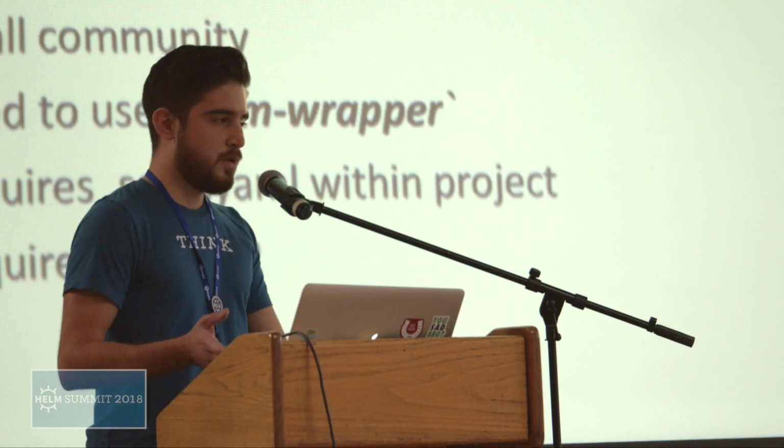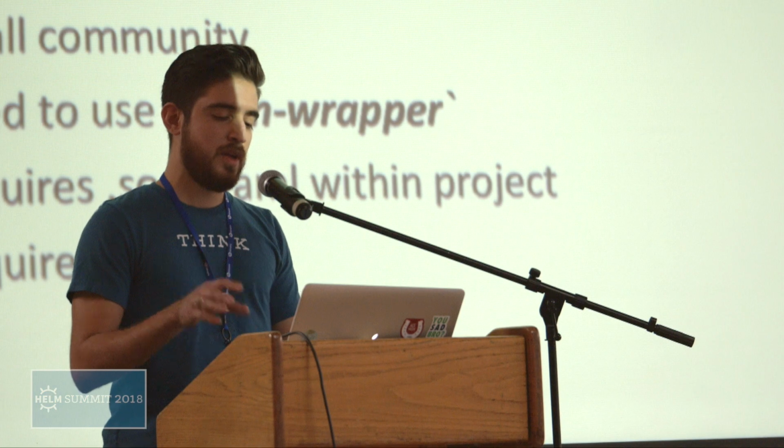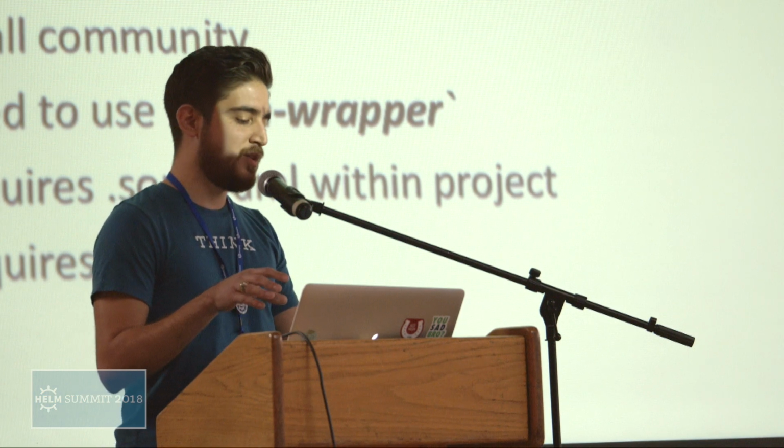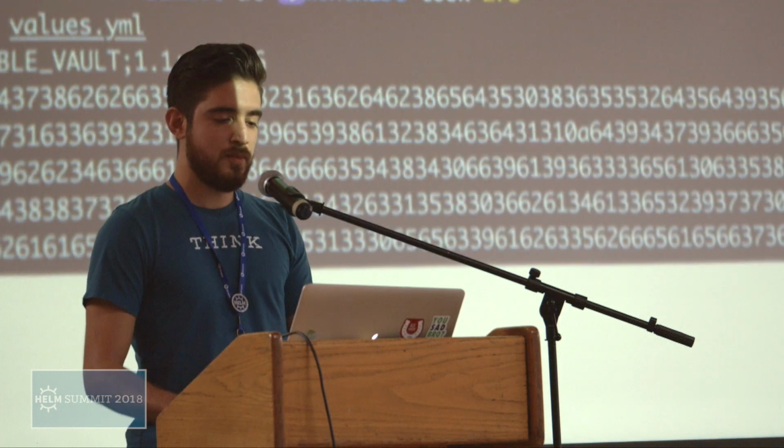A couple of cons though: small community, less than 10 contributors. You need to use the Helm wrapper. You can't just say helm install, helm init, stuff like that. And it's not really a con, but if you want to do on-the-fly encryption and decryption, you need a .sops YAML file. And I learned that you need GPG less than version 2 if you're going to be using this.